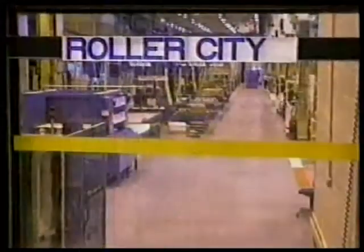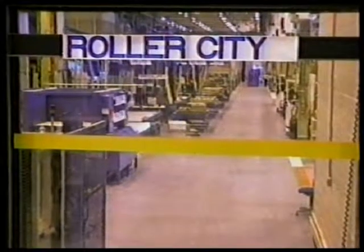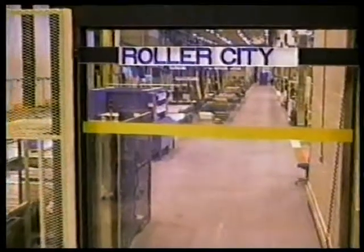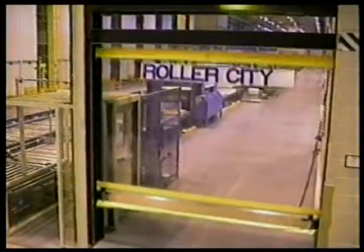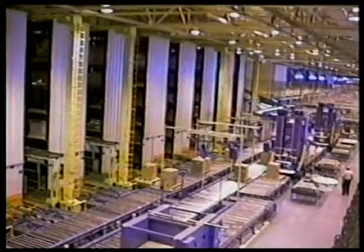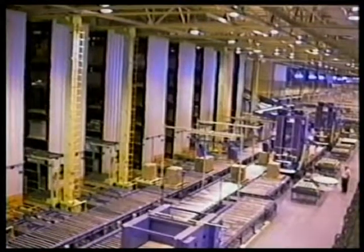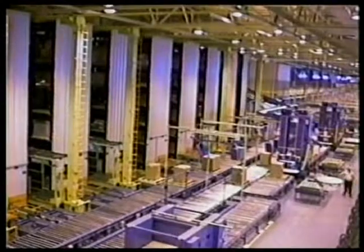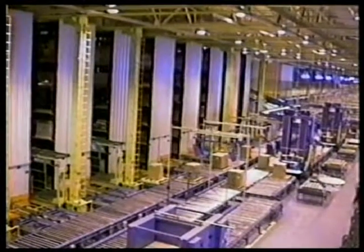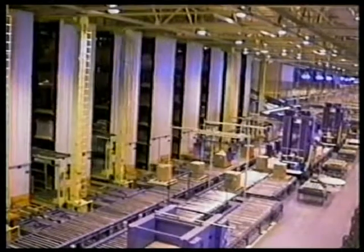From mid-1991 through 1992, a major redesign of the unit loader system was embarked on. The new system was nicknamed Roller City. The design criteria demanded a flexible, versatile, automated, safety-oriented system which would maximize material throughput and be fully compatible with the future e-stock material handling processes.